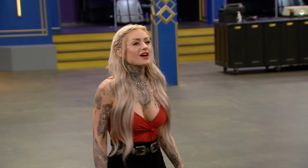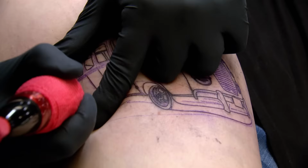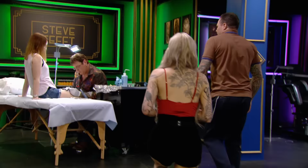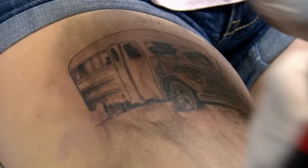All right, guys. You only have 1 hour remaining on these bus tattoos. Really? Are you kidding me? An hour left? I'm not even done with the line work. Where did the time go? How's it going over here? You know you have like an hour left, right? Yeah, I'm fully aware. Yeah, that 90 minutes is no joke. It really isn't. It's no joke at all.